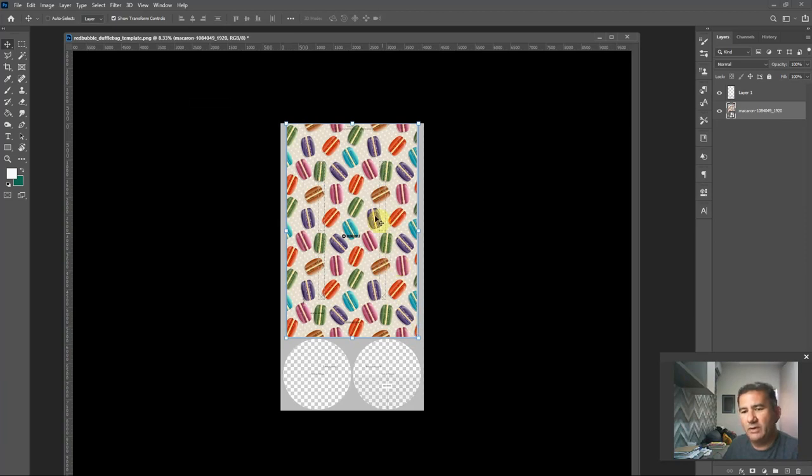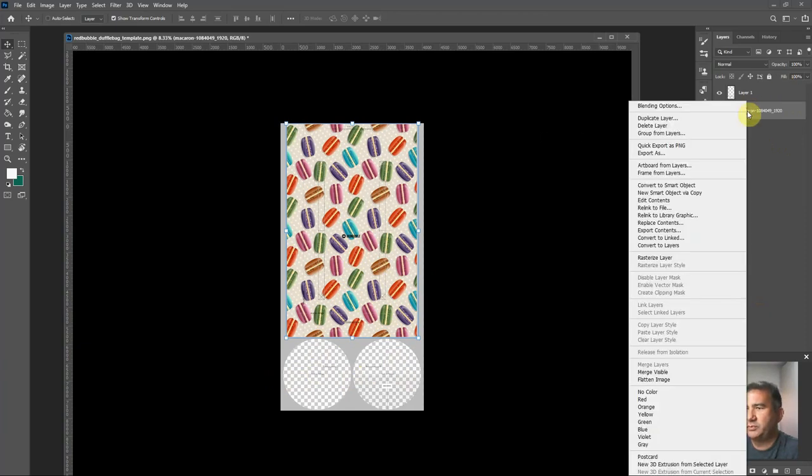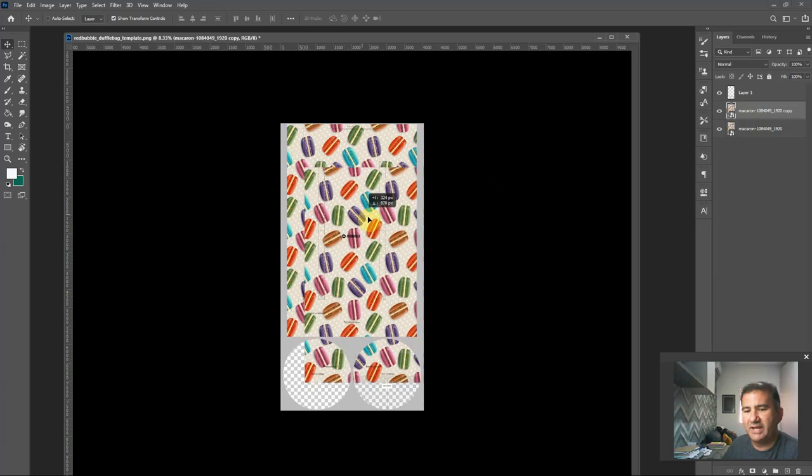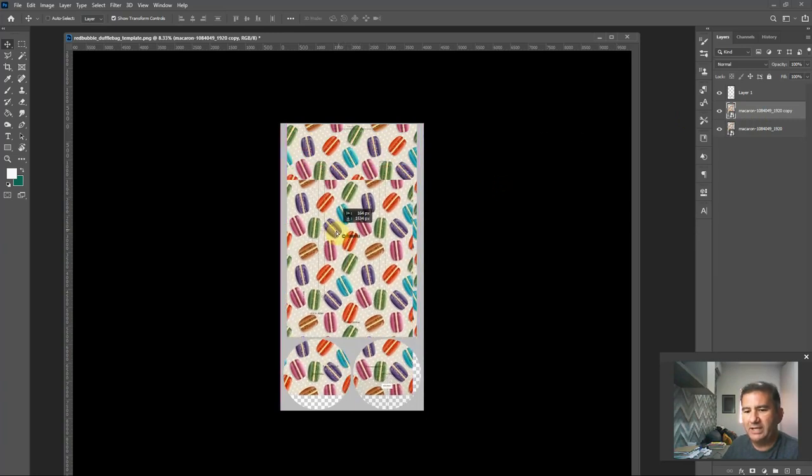And what I want to do now is fill the circle areas with this design, but I want the macaroons to be rotated and appear horizontal. So I'm just going to duplicate this layer. I'm going to click on it and hit Control J on the keyboard to duplicate. And now when I move the design, I'm going to be moving the new duplicated area.